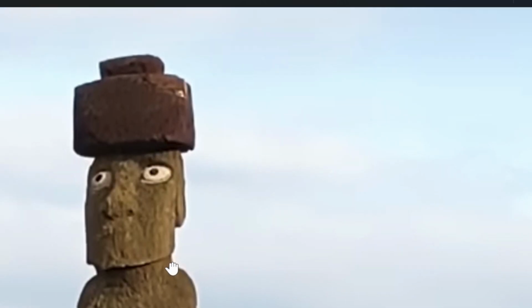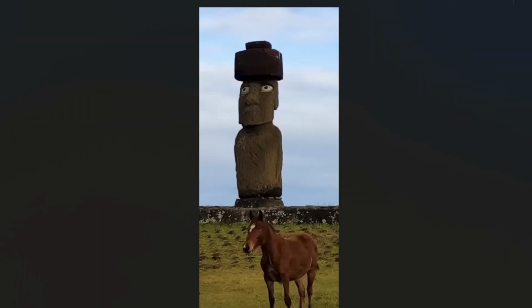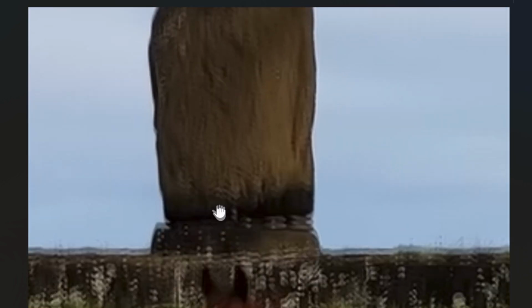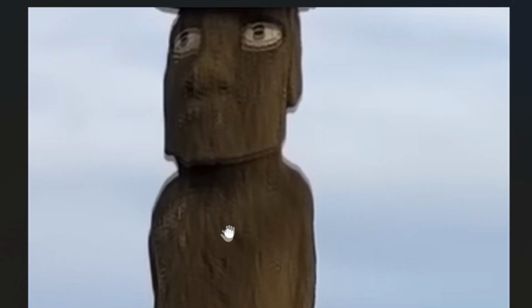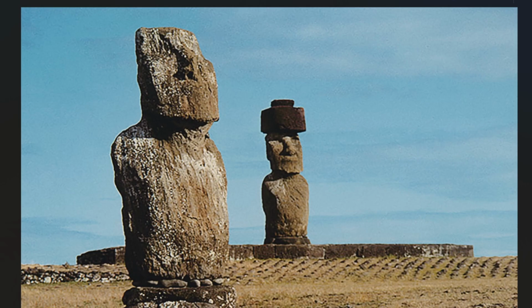It's like this moai that we're looking at right now, this statue, there's no mouth. The hands have been removed. The ear is damaged. His nose is almost entirely gone, but somebody has gone back and put his eyes in. We thank them for that.